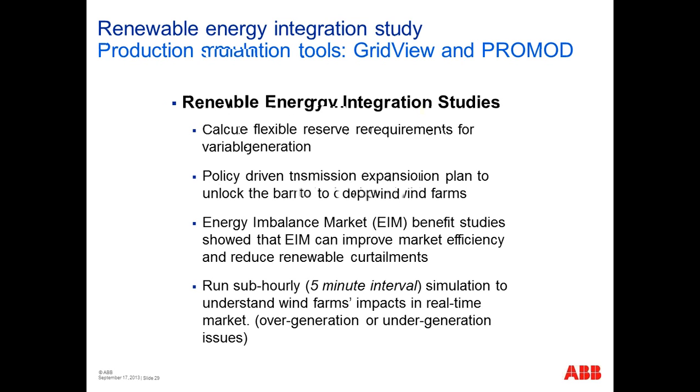Wind generation changes hourly, in fact every minute. So we want to run not only a single hourly simulation to assess the impact to the system. We also need to look at the 5-minute interval, or even the 2-minute or 1-minute interval, to look at the wind impact to the system operation. Because the ramping rate from the 5-minute run will be much more severe than in an hourly simulation. This allows you to look at how the ramping impacts the system operation.